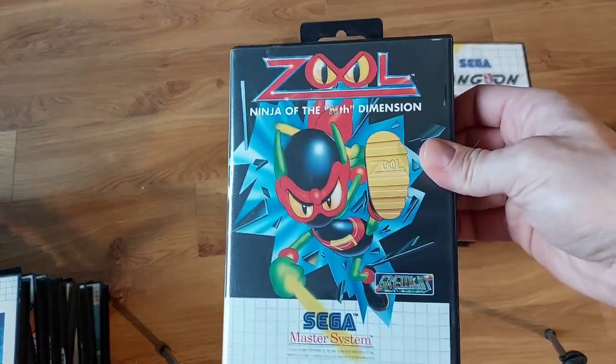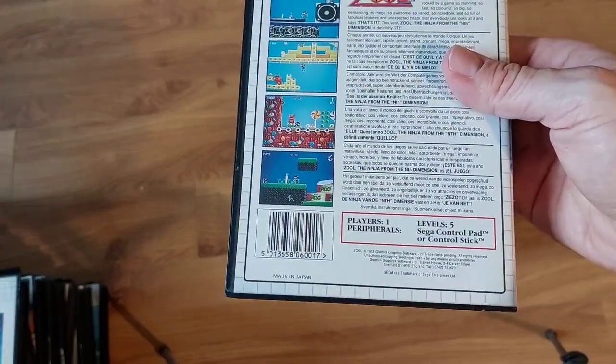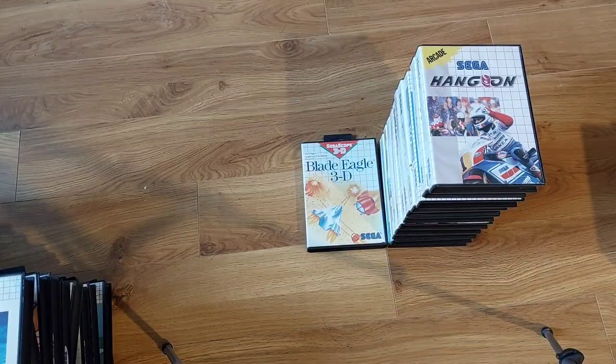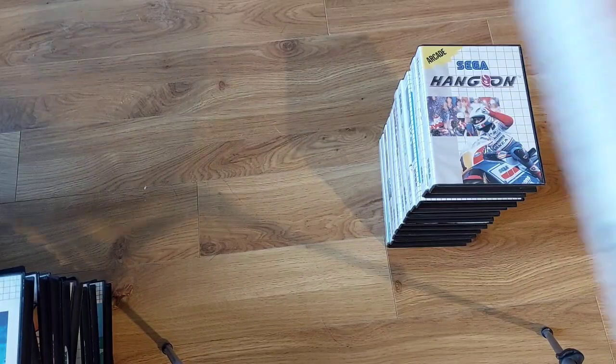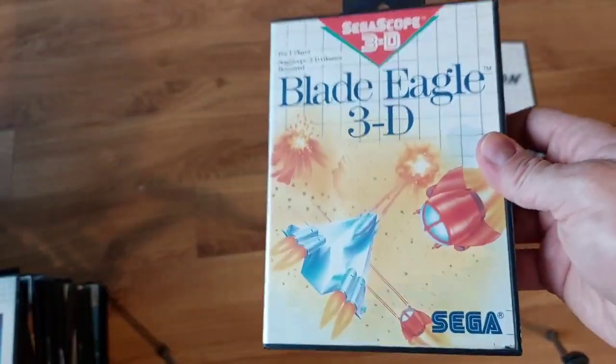Another tricky to find one, Zool, Ninja of the Nth Dimension. Of course, this was seen as the Amiga mascot as much as anything. I think with speedruns of this, you can complete it in almost only 5 minutes or something. It's crazy. So yeah, Zool was 11, and followed up with that was another 3D game, which was 12, I believe. I think this might be, no, it's European actually. Not easy to get this one at all now.